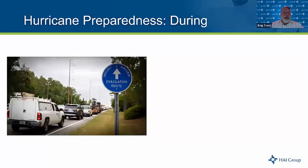Okay, the hurricane hits. What do we do? You see the picture of all the cars getting out of Dodge. Those are the people that waited around to the last minute, and they're all in a traffic jam. One of the nice things that we have about hurricanes, if there is an upside to them, is that they're able to be predicted well enough in advance so that you can take cover and you can get out of the path of the hurricane.